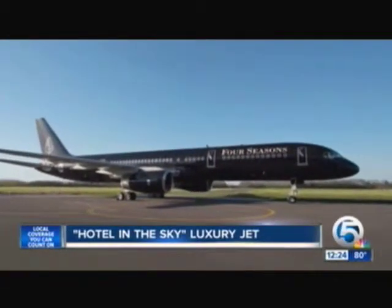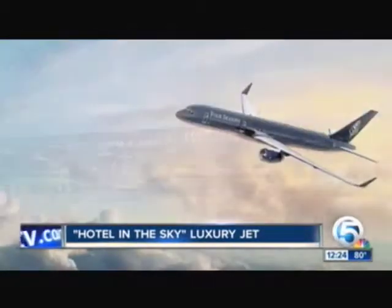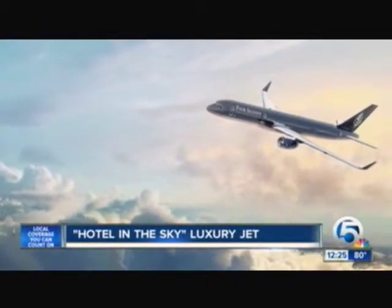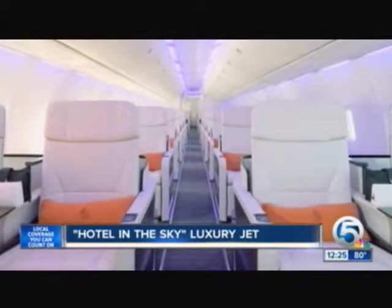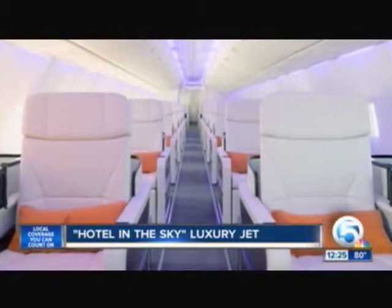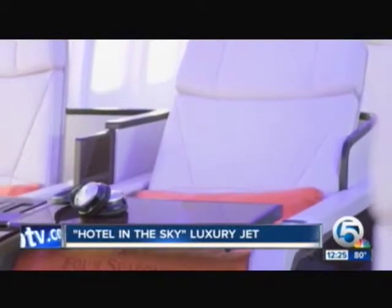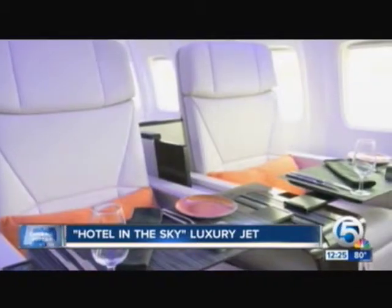Finally, this at noon, take a look at the world's first hotel private jet. It's a Boeing 757 outfitted with the luxury brand Four Seasons and promising to deliver the full fancy hotel experience at 30,000 feet. Features 52 flatbed seats and handcrafted leather, hand-woven wool carpets, and fancy tableware. Comes complete with the Four Seasons trained cabin crew.